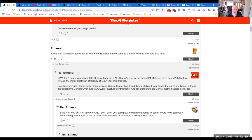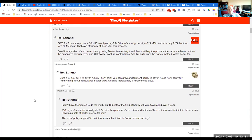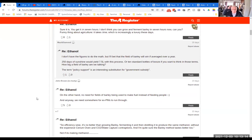5 kilowatts, is that for 7 hours to produce 30 milliliters of an ethanol energy density of 24 megajoules per liter. We've only got 720 kilojoules of output for 126 megajoules of input. That's quite 0.57%. Yes, this is exactly the difficulty, isn't it? And you need 7 hours of sunshine as well. We get that every day here, don't we? Oh, yeah, of course. Field of barley will win if averaged over a year. Well, so that is a bit of a non-starter, I reckon. And yeah, it's a red herring.